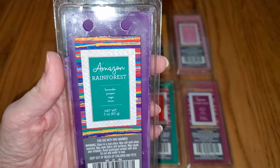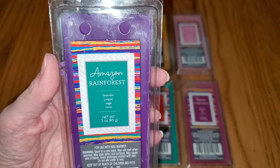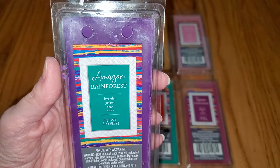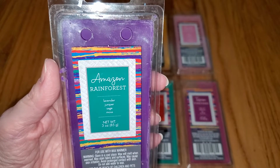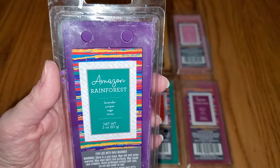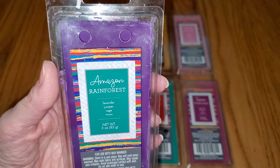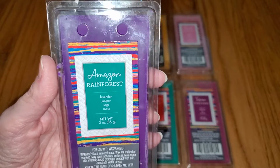Okay, so Amazon Rainforest. I would consider this purple wax a fruity floral, as I smell a super sweet floral as well as a fruity bubblegum type note and a metallic note that I don't care for, as it gives it a little bit of an industrial chemical note. The throw is very strong, 4 out of 5.